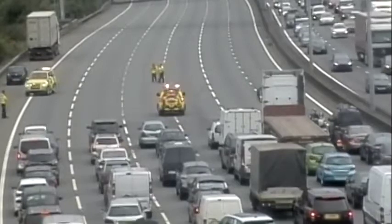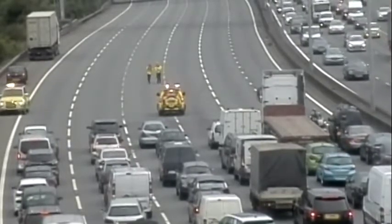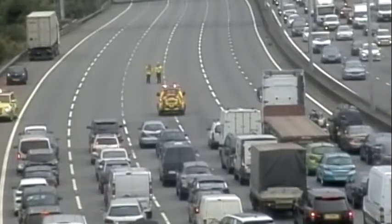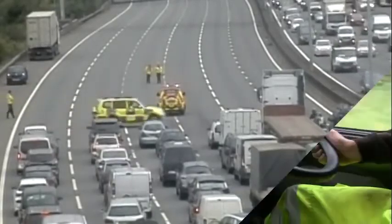In the rare event of a serious multi-vehicle incident, the road may be completely blocked, making access through congested traffic either very difficult or impossible. In this scenario, a process called reverse access may be used.